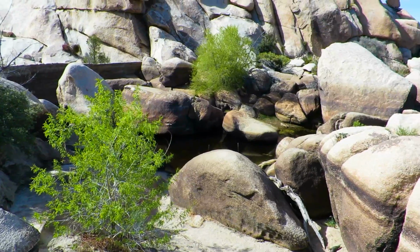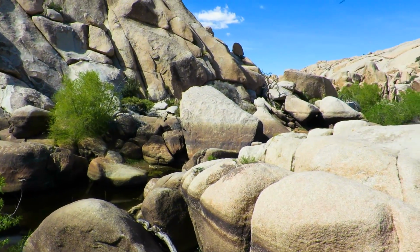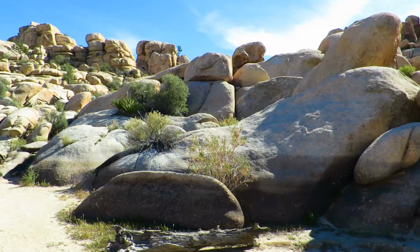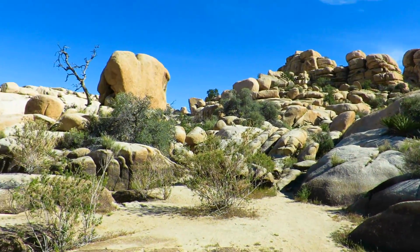So now you can see that Barker Dam is fairly empty. There's just a tiny bit of water left in it. And actually where I'm standing now, I would be very deep underwater if this thing was full. But it's empty. The rocks around here are just gorgeous. Beautiful rocks. You can tell, obviously.